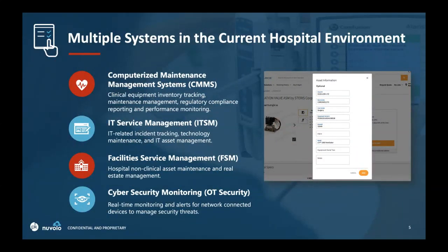So within a hospital environment, there's multiple systems that these different groups are working on, and we're really taking this from the perspective of those support groups. So within healthcare technology management, you've got a computerized maintenance management system, a CMMS, that is really holding all of that device information, and that's the way you're going to ensure that work gets routed to the appropriate engineer, and that when it comes time for a compliance audit from Joint Commission or DNV, you have the appropriate information you need to defend yourself. Well, then if you go on to IT, they've got IT service management.